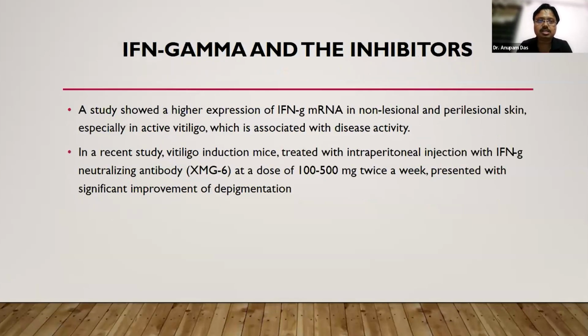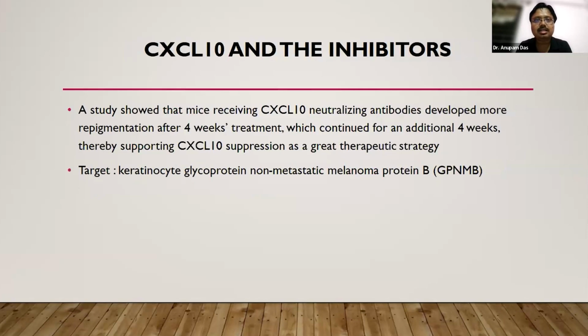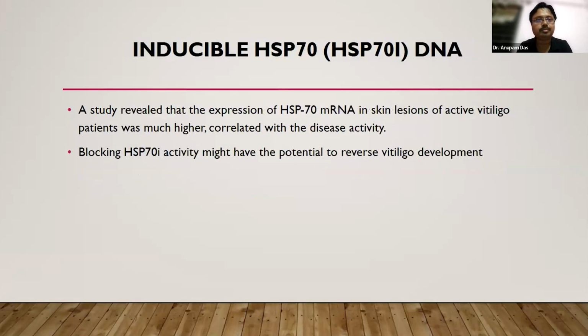Interferon gamma and the inhibitors, this is again very theoretical, because in active vitiligo it has been shown that there is a higher expression of interferon gamma mRNA. So probably blocking interferon gamma with the help of interferon gamma neutralizing antibodies may lead to significant repigmentation. In mouse models, these have been found to be effective. In human models, we do not have data. CXCL10, as I mentioned, CXCL9, CXCL10, all these are very important chemokines involved in the pathomechanism of vitiligo. So probably if we develop antibodies which can neutralize these chemokines, it can be a good therapeutic strategy in future.